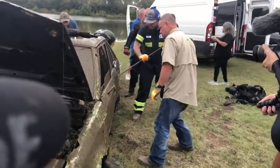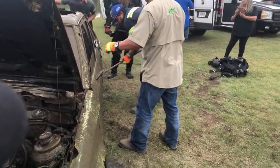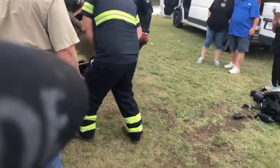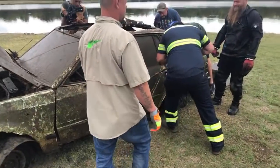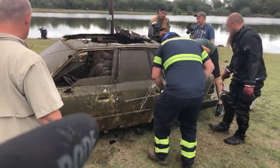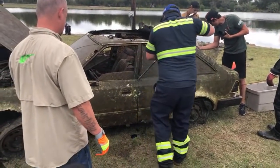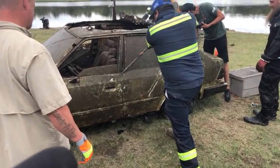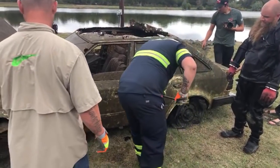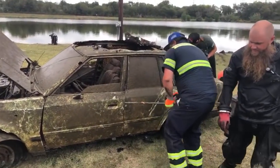Yeah, Josh just dropped another one. They shouldn't be swimming next to this thing. This thing is definitely, say it's like a 78, 80. They're trying to pry the door open now so we can get a VIN number off of this. Yep, it still starts. Good job, Doug.